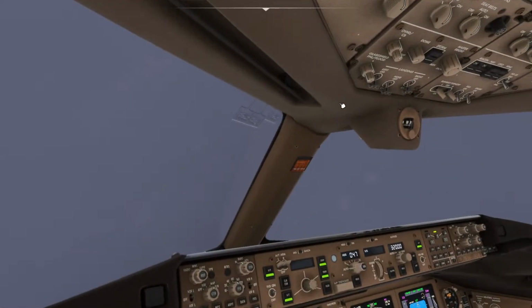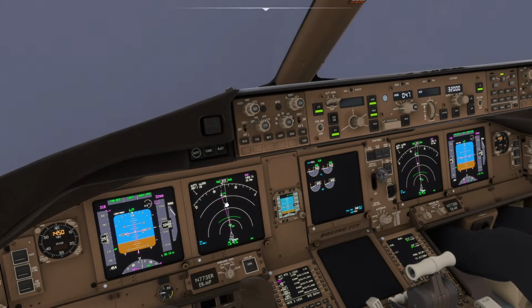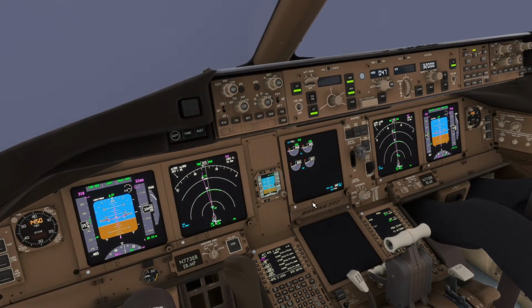Coming through 10,000 feet. So the landing lights come off. We're in the US, so 18,000 feet for transition altitude, at which point we'll go to standard barometric pressure and we'll be on our way.